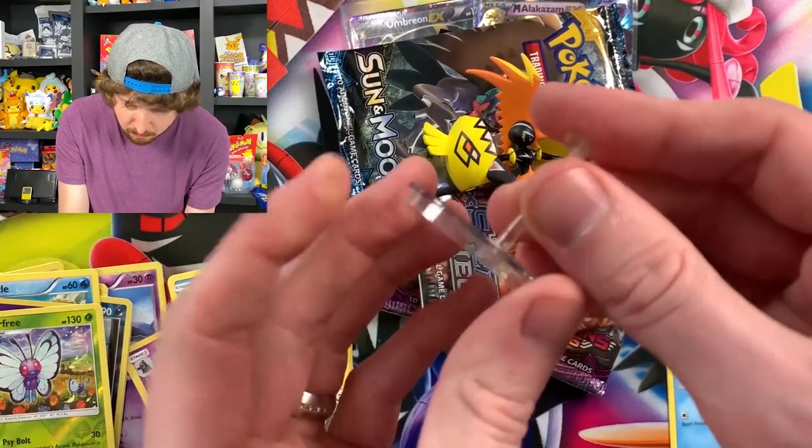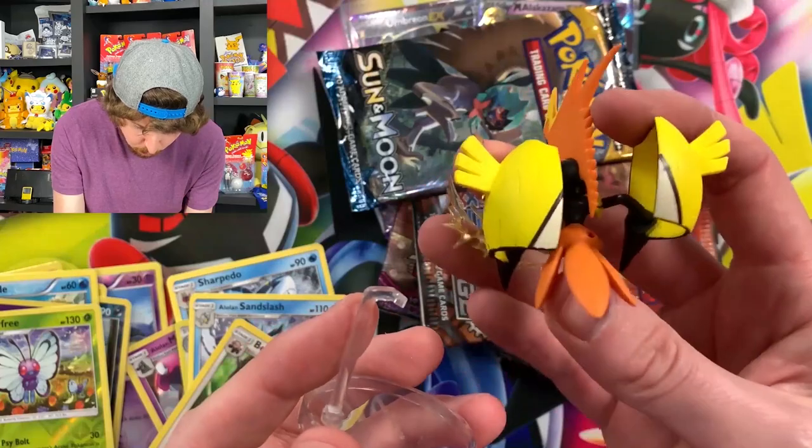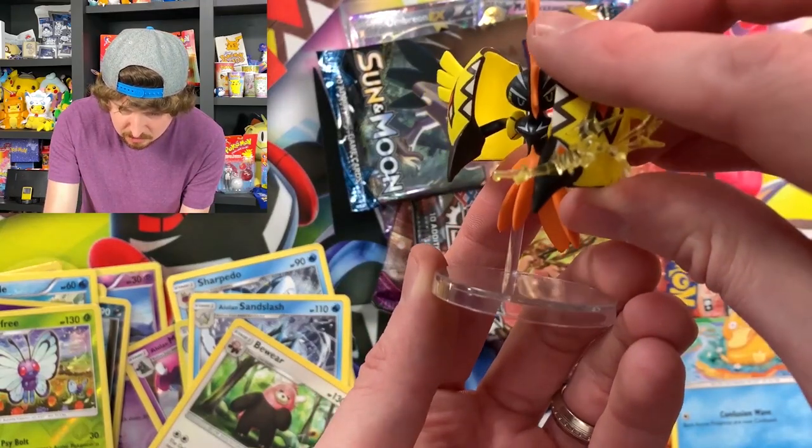How does that go in? There we go. How does that go in there? Okay. I feel so awkward trying to do this on camera. I don't know, it goes in there like that and then it kind of stands up like that.